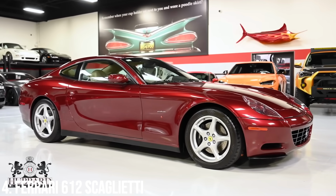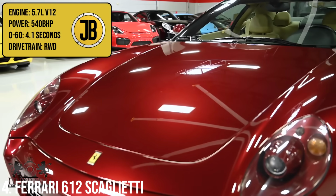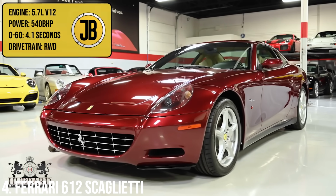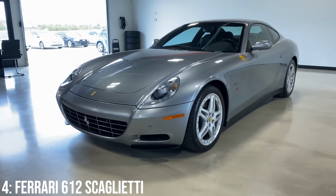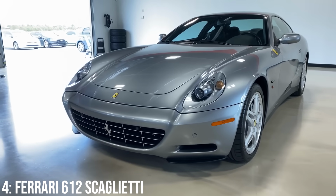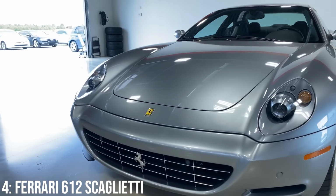It's also related to the 575 just in Super America spec, as it shares the same engine, a 5.7 litre V12 block, which makes 540 brake horsepower, taking it to 60 in 4.1 seconds, marginally quicker and more powerful than the 575M. The name Scaglietti comes from the famous coach builder who was massively intertwined with Ferrari, so much so that the 612's body was built in that factory in Modena before being shipped to Maranello for the engine and interior to be put in.